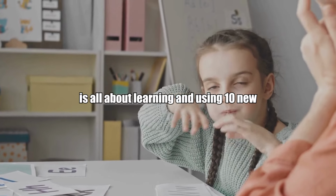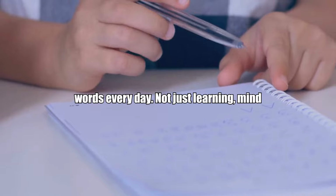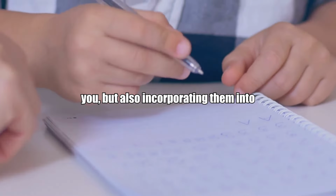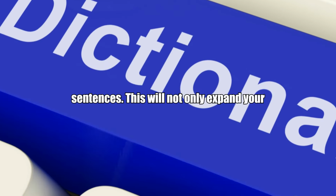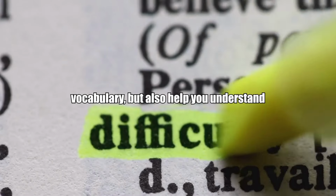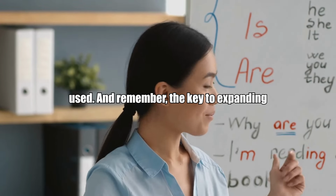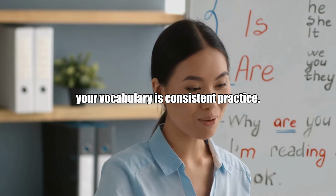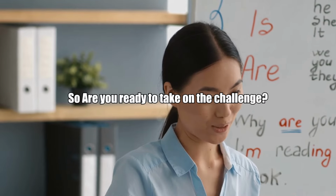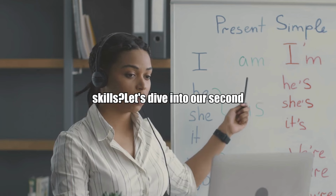This task is all about learning and using 10 new words every day. Not just learning, mind you, but also incorporating them into sentences. This will not only expand your vocabulary, but also help you understand the context in which these words are used. And remember, the key to expanding your vocabulary is consistent practice. So are you ready to take on the challenge? Let's dive in.